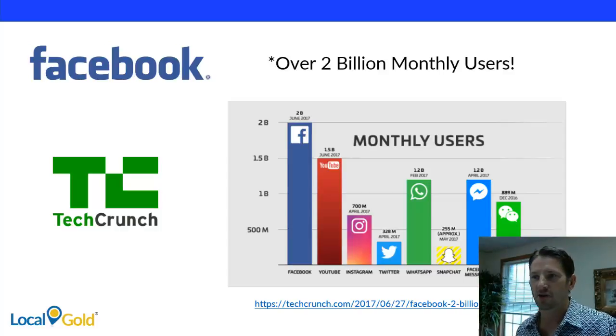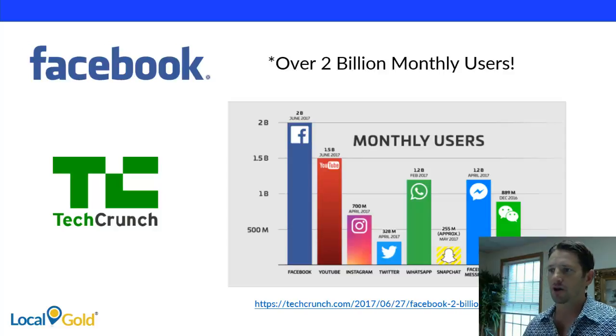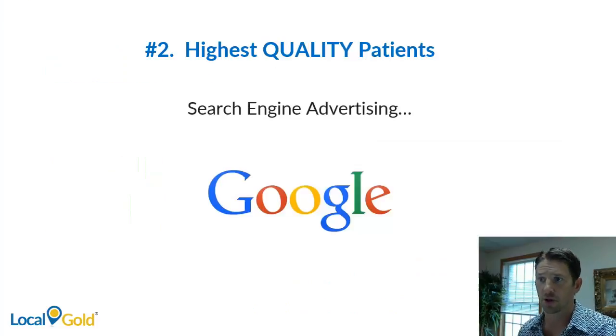So that is the gorilla in the room you want to focus on. You want to focus on Facebook. If you notice here, you want to keep a close eye on YouTube, right? YouTube is growing, and a lot of the TV commercials of the past are being replaced by YouTube. We're kind of in the lab now working on some exciting stuff within YouTube, but that's another video for another conversation. For now, on the social media front, you want to focus on Facebook and Facebook alone.